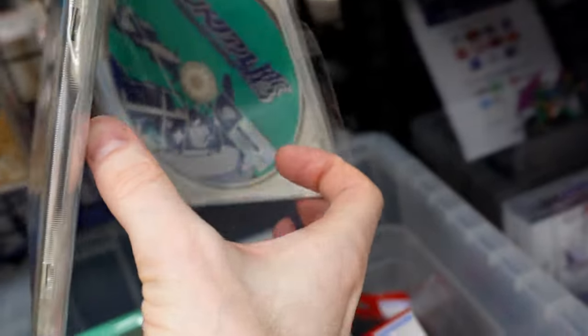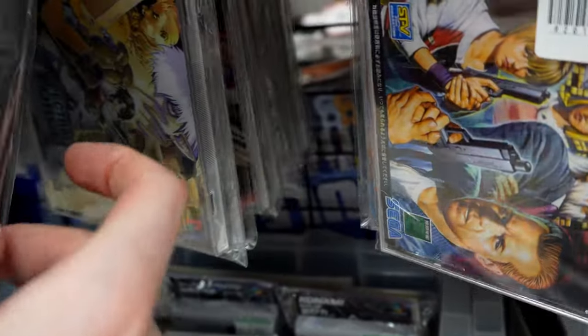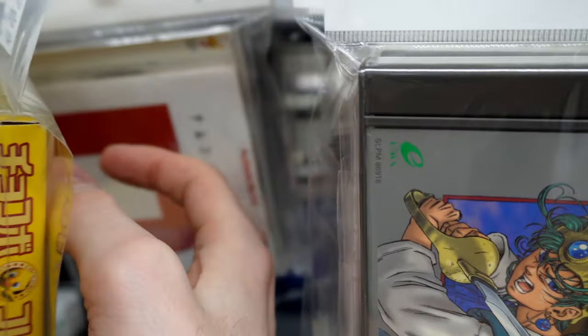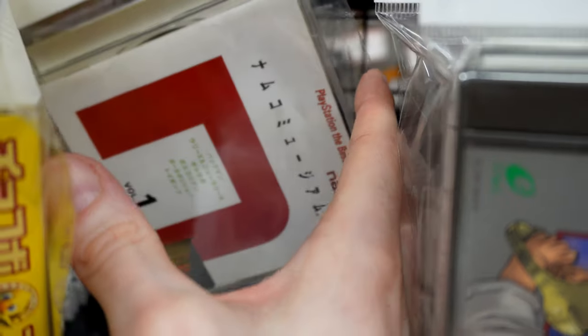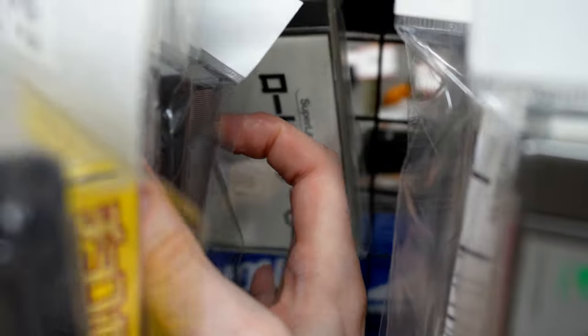What do we got here? Just random stuff. Go back to the PlayStation. Lunar, Spectrum, Chocobo, Namco Collection Volume 1, Doraemon, Roadrunner.